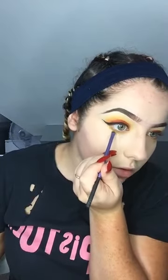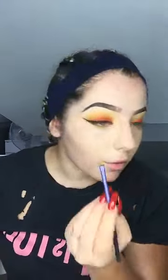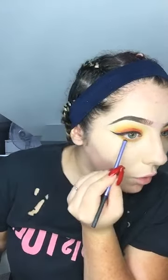So I'm just going underneath with, yes, I'd recommend doing your concealer first. So obviously it looks quite odd because I've got yellow underneath my eyes, but I'm now going to go in with the orange again. So I'm just building up the colour once again underneath my eyes this time, just so you get that same blend that you do on the top of your eyes too.